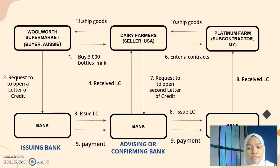The beneficiary bank will receive the declaration from the DF bank and agree on the terms in the document. Hence, in this case, the DF bank, the advising bank, will make a payment to the PF bank. Consequently, after all the payments have been settled among the three parties, PF will ship the 1,000 bottles of milk to the dairy farmer in the USA, and after the dairy farmer receives the goods, he will ship all 3,000 bottles of milk to Woolworths Supermarket in Australia.